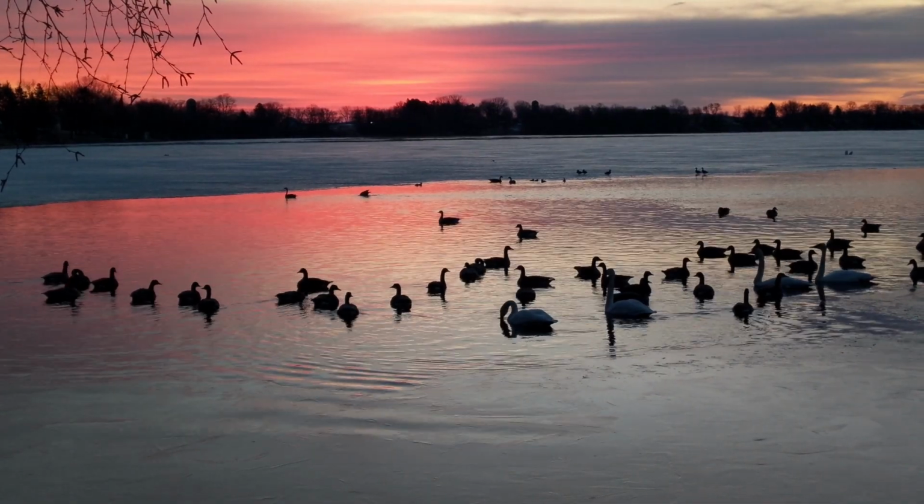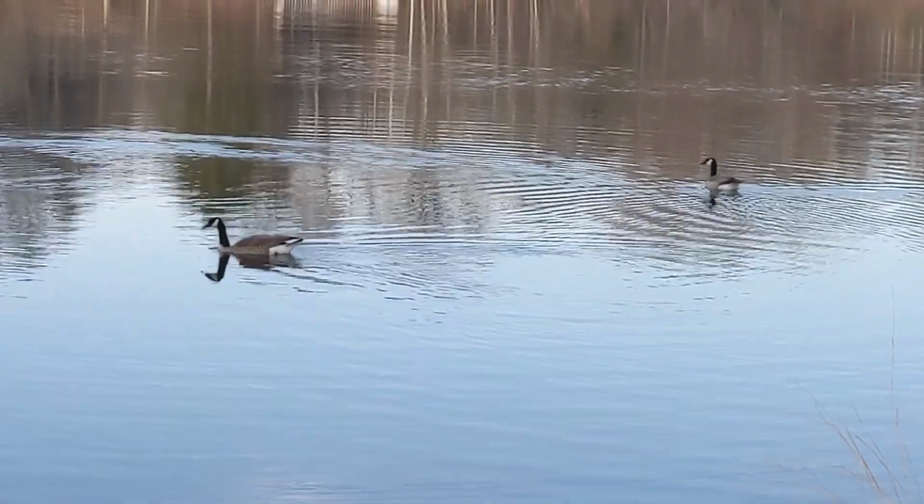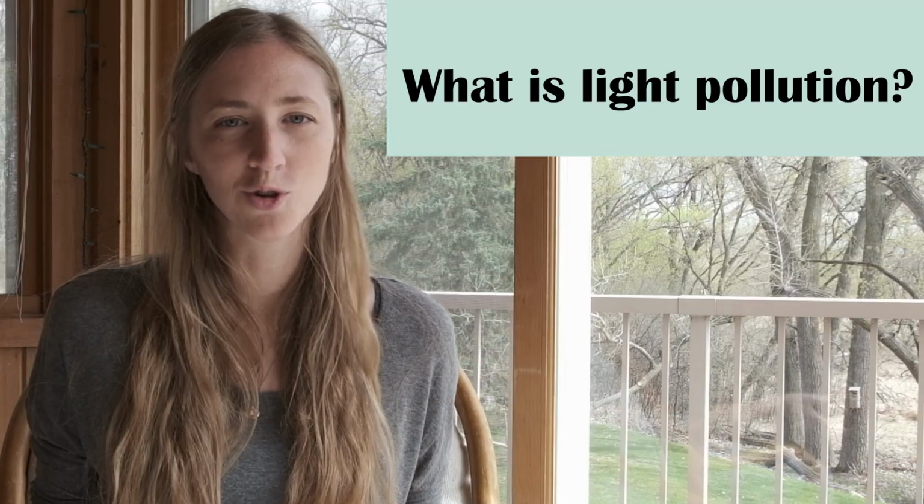Last week we looked at spring migration and how we can help birds from slamming into our windows while they're flying through our areas. This week has to do with migration, but also the overall problem of light pollution and what it does not only for the birds, but for us too. So what is light pollution anyways?